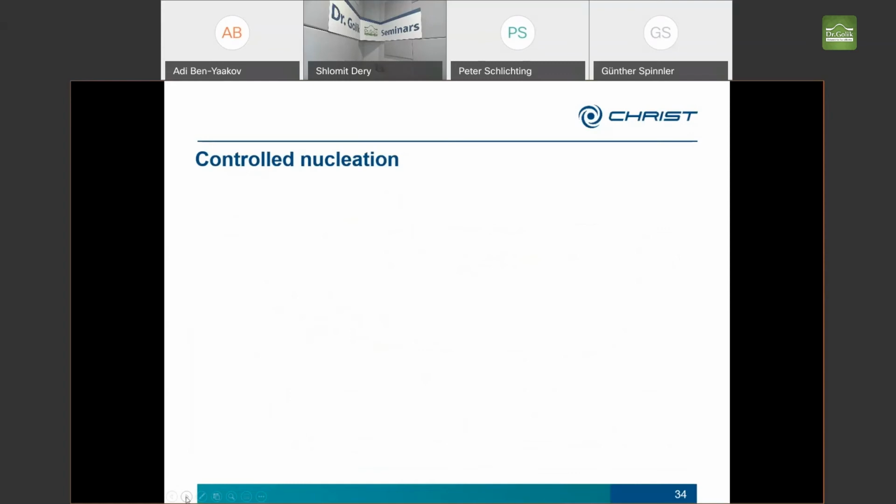Another tool for modifying your process and giving a homogeneous result of your product is controlled nucleation. Controlled nucleation means that at the same time all vials will start the crystallization. If you freeze your product, some vials start the crystallization first, the others later. With the help of controlled nucleation, each vial in the chamber will start the crystallization to ice at the same time.